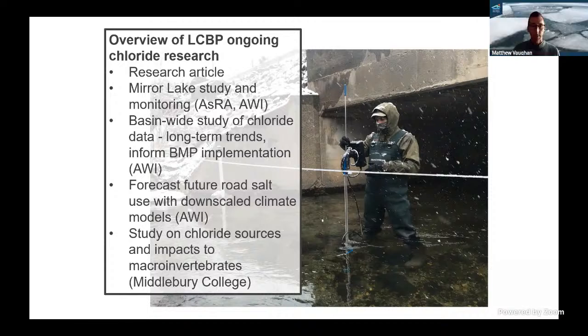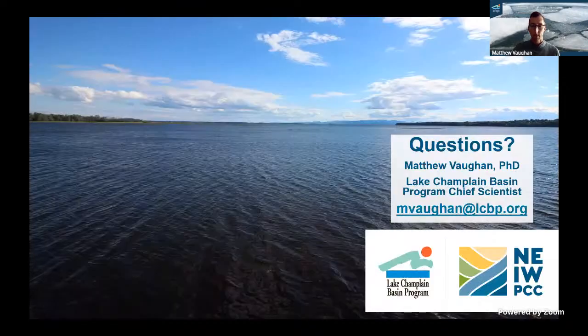I'll also say we have a lot of research, but we also have implementation and support to our watershed partners. I think Chris will likely talk about this too, where we're actually doing the work to reduce chloride or road salt application while maintaining a high level of service on our roads to maintain that safety and level of service we expect after a snowstorm. But we're all working to implement best practices that will reduce de-icing salt. And that's my last slide.